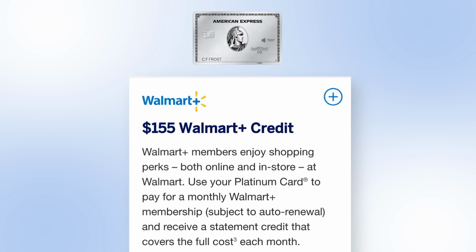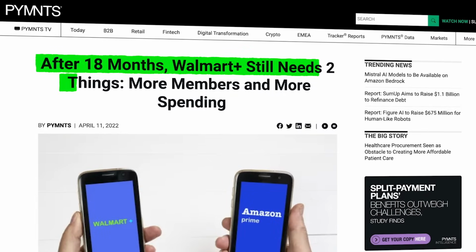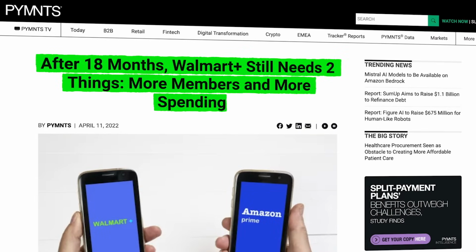What about that $155 Walmart Plus credit? Well, this one's actually very interesting. Of course, again here, the main reason why Walmart and Amex partnered, of course, they have some good agreement, but what Walmart needed on their side was, of course, more members and more spending going into their membership-based plan, which is called Walmart Plus. So Walmart is tapping into Amex's marketing and distribution channels to reach more people.